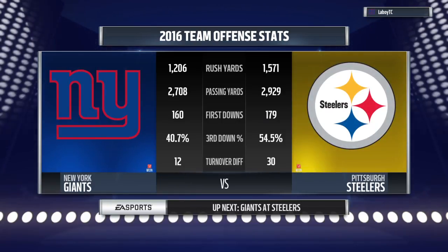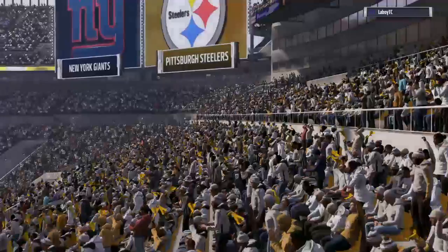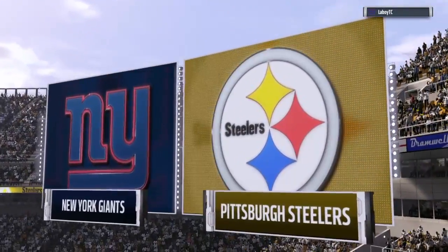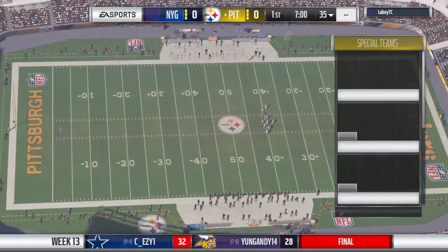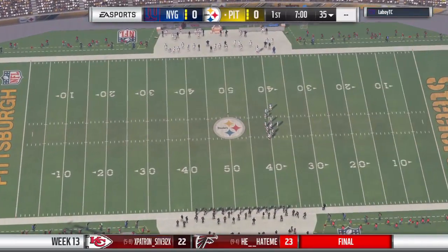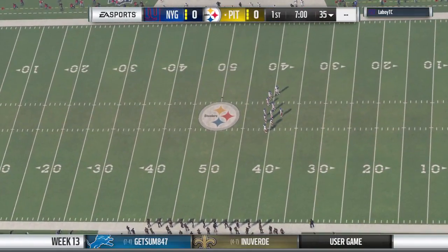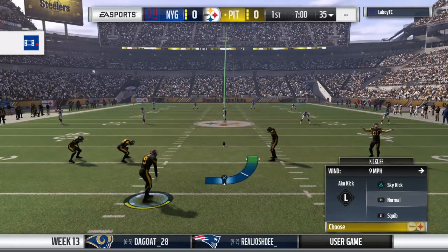Hello, everyone. I'm Larry Ridley, and this is the NFL on EA Sports. Turnovers will be a focus in today's game. The Steelers are number one in turnover differential, and they'll be up against a Giants team that knows they have to take care of the ball. The opening kick is straight ahead, so it's time to turn it over to my colleagues, Brandon Guyton and Charles Davis with the call. Gentlemen.